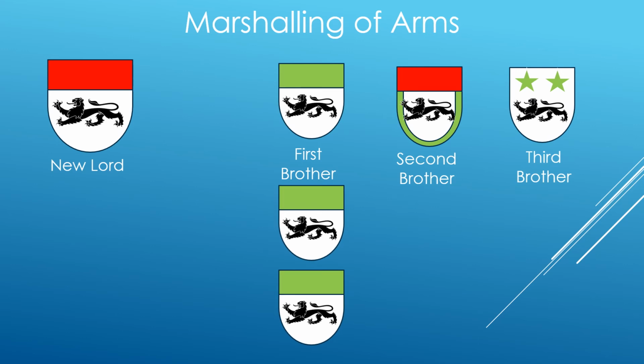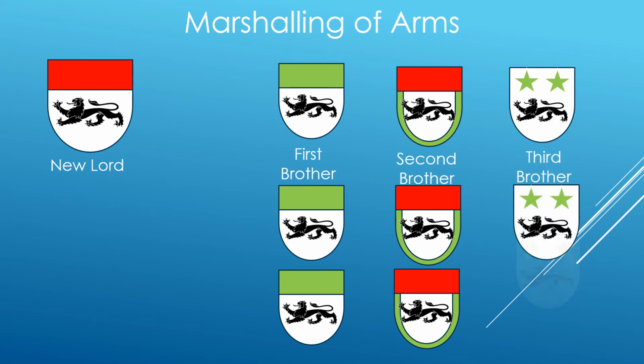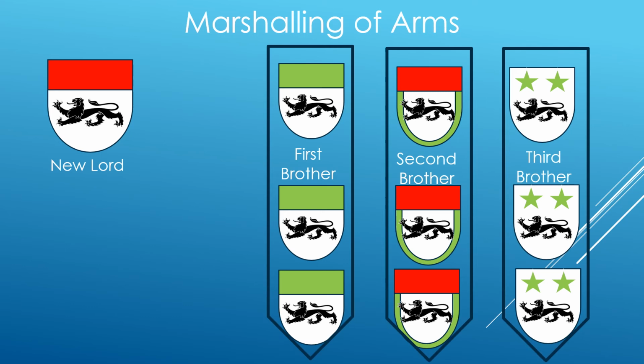The first brother, for example, may have his shield differenced by a chief in green, a chief vert. The second brother might have a border around the shield, and the third brother might have two mullets or stars vert in chief. These arms can be passed on to the firstborn child, for both the first brother and the second brother and the third brother and any other subsequent brothers who now have their own coat of arms. And this is why the idea of a family arms comes about, because each firstborn child is entitled to continue carrying the arms associated with that family name.